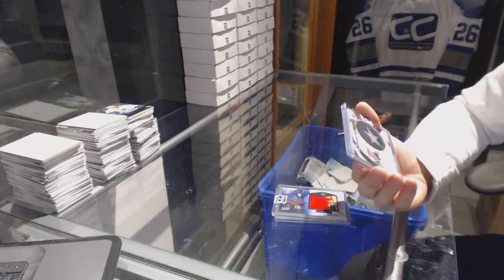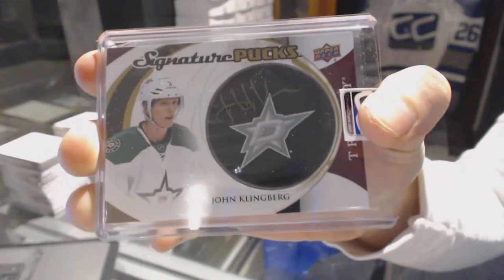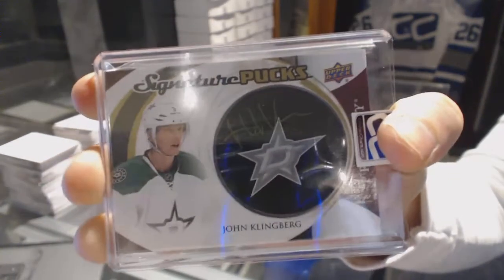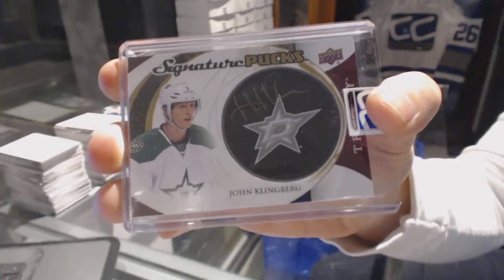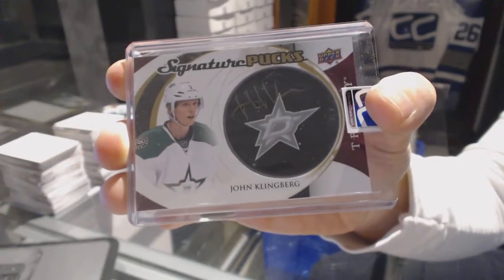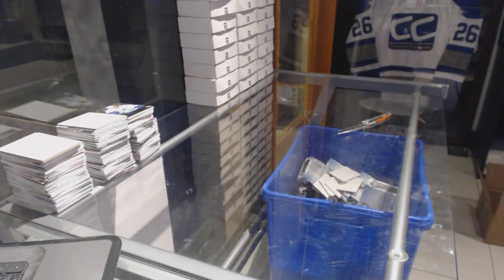And we've got a 15-16 Trilogy Signature Pucks, John Klingberg. All right, so that was Hockey is for the Wins.